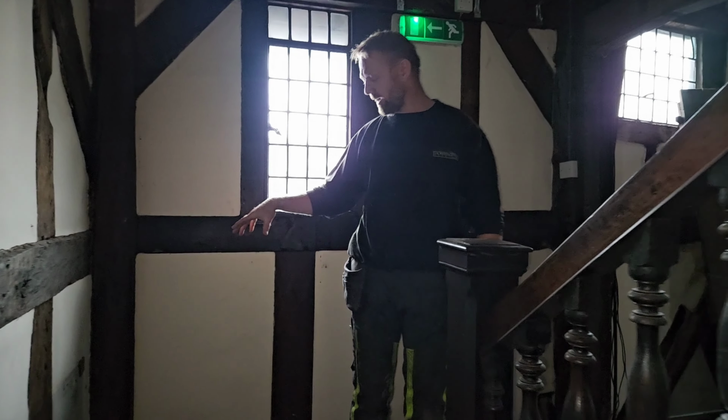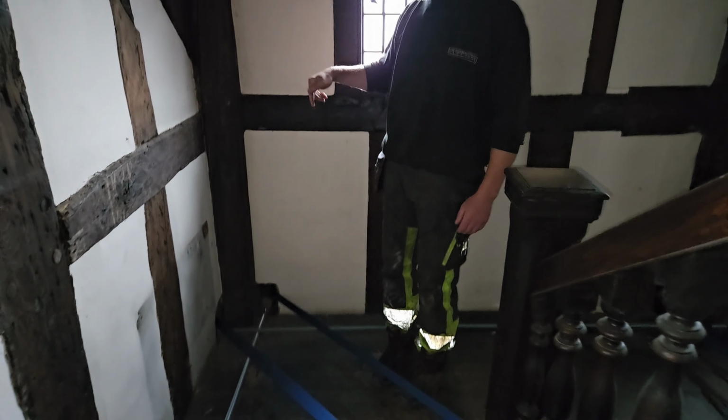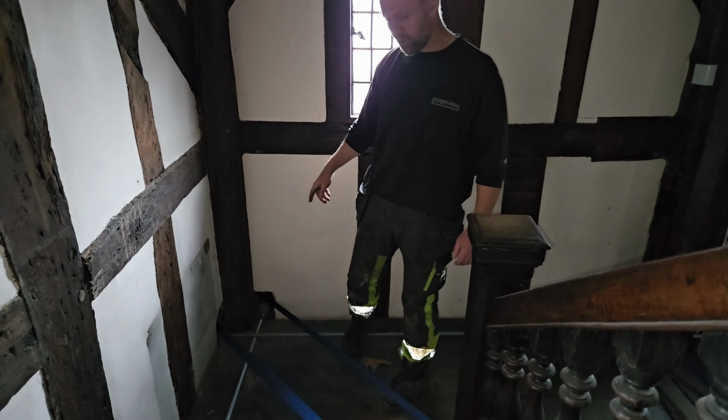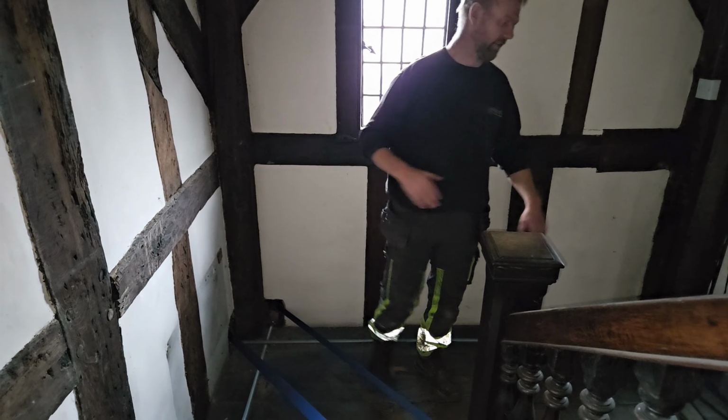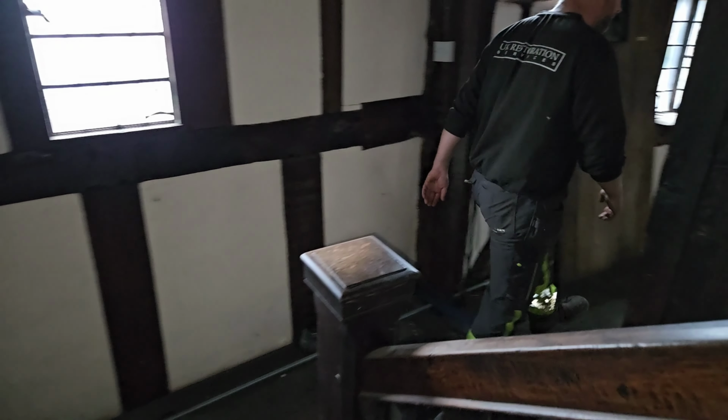So again here, exactly the same situation as we got down on the first floor. We've got these tar bars that are running in the corners of the building, joining all the sides together. We already talked about that, I'm not going into it again.